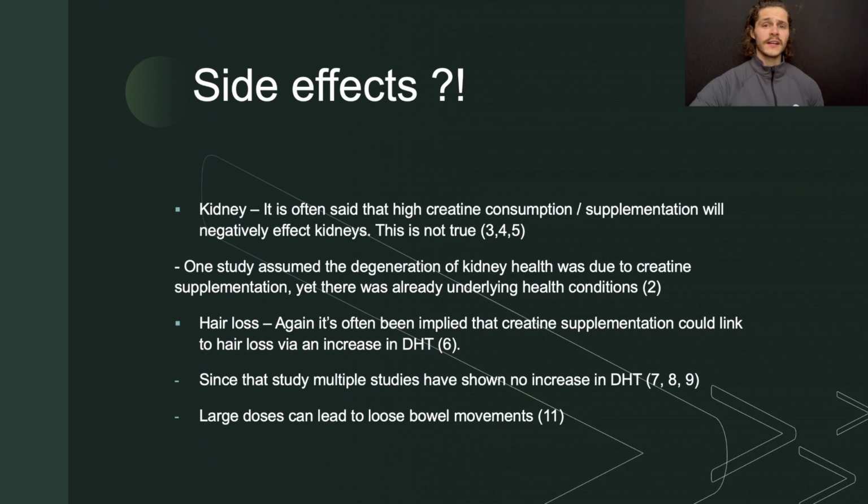So what are the side effects? Loads of people have said, I'm sure you've heard of people say it's bad for your kidneys, it's bad for hair loss. That's all wrong. They're all myths, okay? It is one of the most commonly used supplements, most widely researched supplements, and you can buy it over the counter.